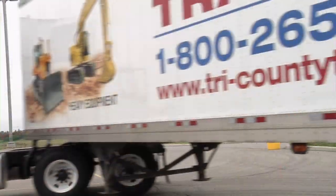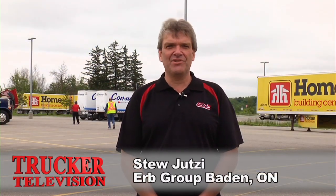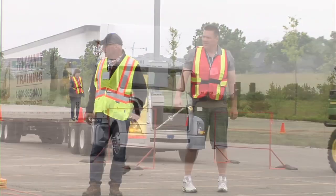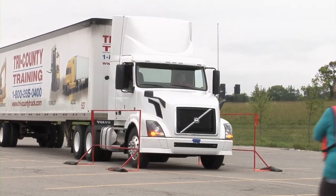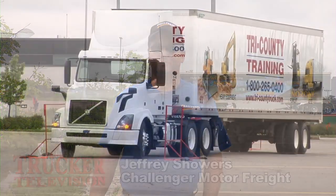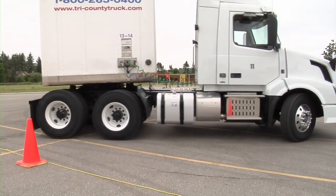Today we're at the Central Ontario Regional Truck Driving Championships. It's always the second weekend in June, and it's a lot of fun. Anything that's overdimensional, overweight, over height, over width, that's what I do, and that's what I like to do. I've come here to compete with Challenger Motor Freight to be one of the top drivers.